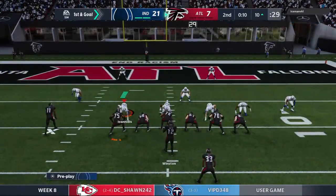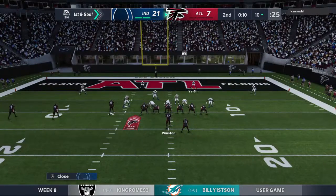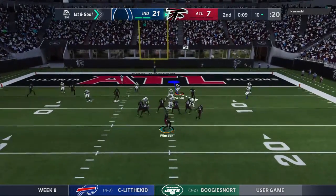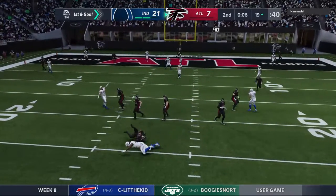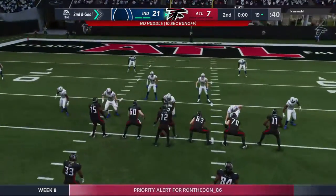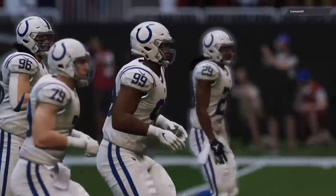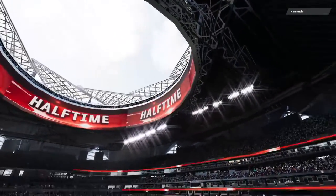So not quite a 1st and goal. It's 1st and 10 from the 10. Now it's the backup Winston. Now the pressure gets there, and he goes down just inside the 20 at the 19. And they need to work to at least get some of this yardage back after the sack. 2nd and 19. So we have come to halftime in what's already a 2-touchdown game.